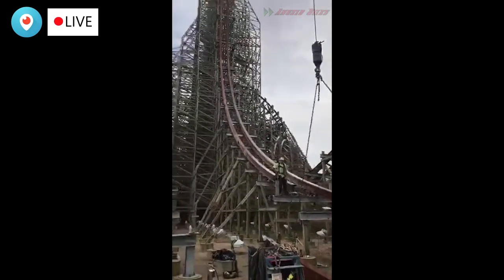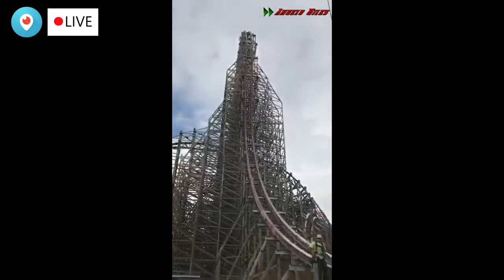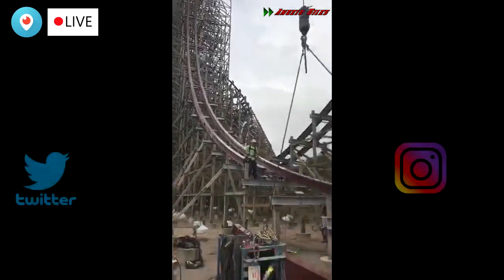Good morning from Steel Vengeance. The drop is just about finished. The track work is just about finished.